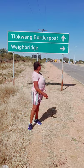So guys, this is me just saying, welcome to my motherland. This is Tlokweng border post. I tried by all means to show you some of the areas, but because of why I'm here, the funerals and everything and the work, I'm caught up between so many things. But guys, yeah, this is it. That's all I could tell you today and show you around.